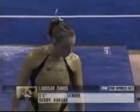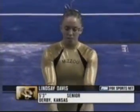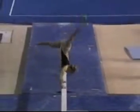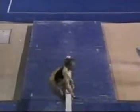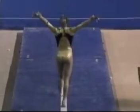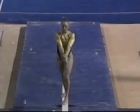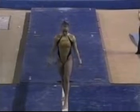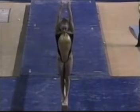And the Missouri Tigers very much in the hunt here in the 4th rotation. They finish on the balance beam, and this is Lindsay Davis. And she has a unique mount, jumps right to a handstand, extremely difficult. And you can see she had, I was going to say a little trouble, a lot of trouble there. She did touch her feet on the floor, and that is exactly the way you do not want to start your balance beam routine, with a fall. It just puts that much more pressure on you the rest of the way. She's trying to regroup right here.